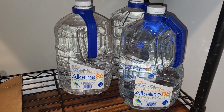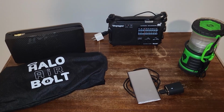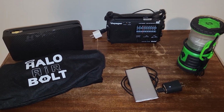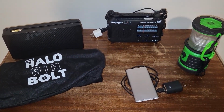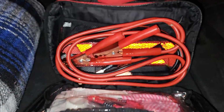What are the items that you would need in an emergency if you had a power outage? I do have a section in my basement where I store a crank radio, a lantern, a power pack, and a power source. If you would like a more in-depth video on emergency preparedness, comment down below and I can tell you the tips and tricks I follow to stay prepared for any emergency.